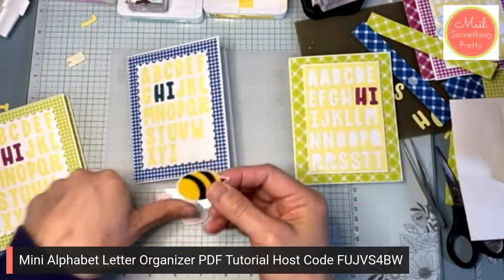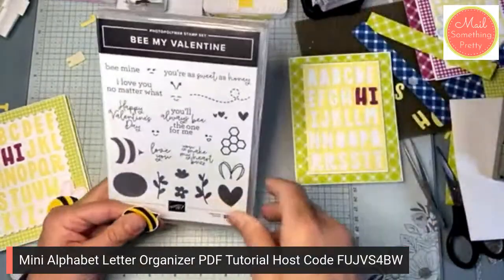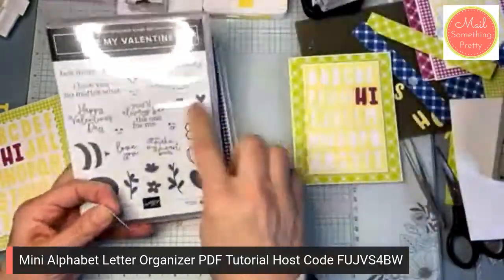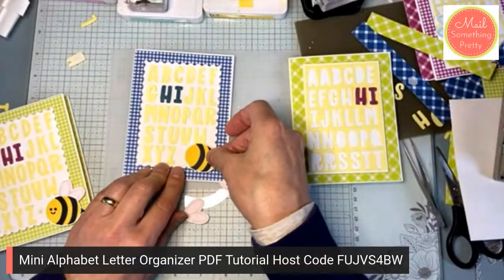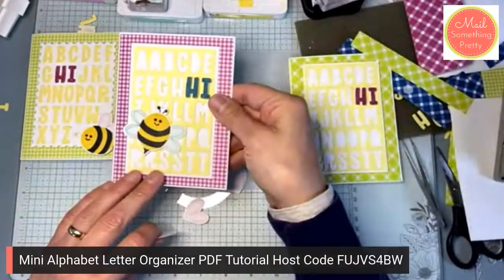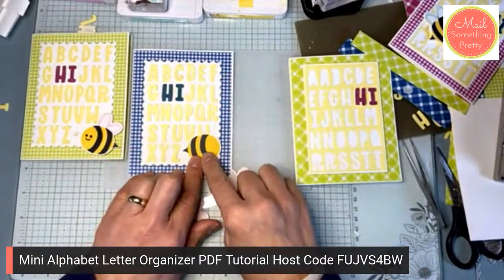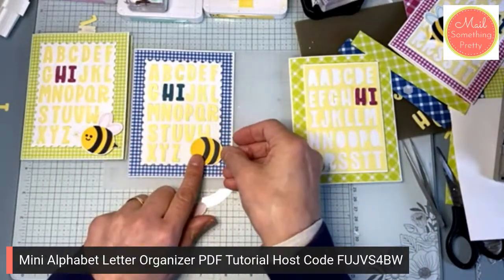So remember these bees from the Be My Valentine? Even though it's Valentine, it doesn't have to be a Valentine card. So you get the oval and the little stinger section, and then you get the 4 different faces. I always do my faces last because I never know which direction each one goes. I could have this one go this way, but I think if it's saying hi, it needs to go in this direction.